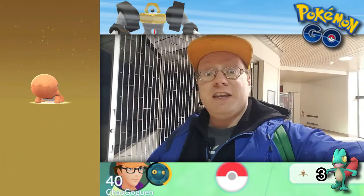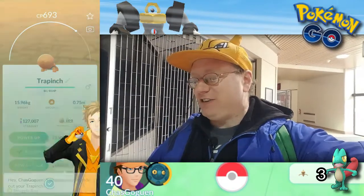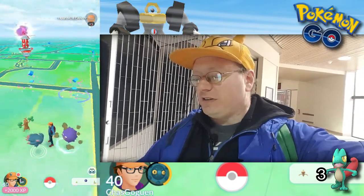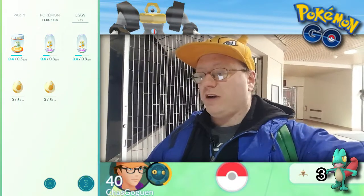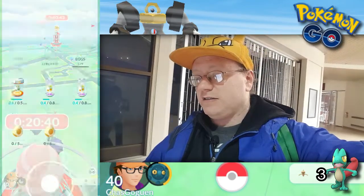Yay! We got us a Trapinch! Who's not tired of seeing Trapinch out of these 10-kilometer eggs, right? Show of hands. I would show my hands, but I can't. I'm holding too much stuff, and I am tired of seeing them. But we still got another 0.4, actually 0.1 for the last 2K, and 0.4 for the 5Ks.